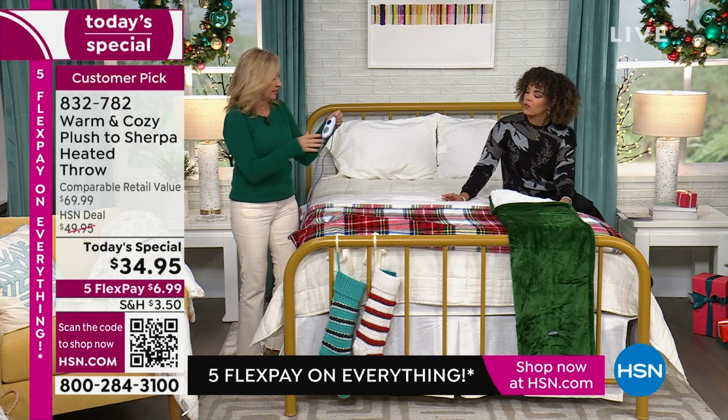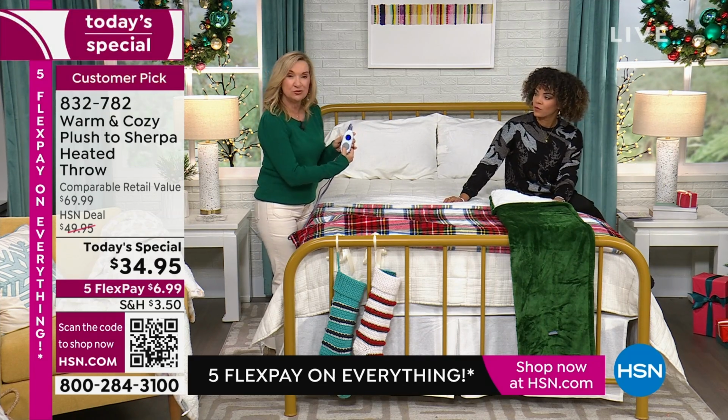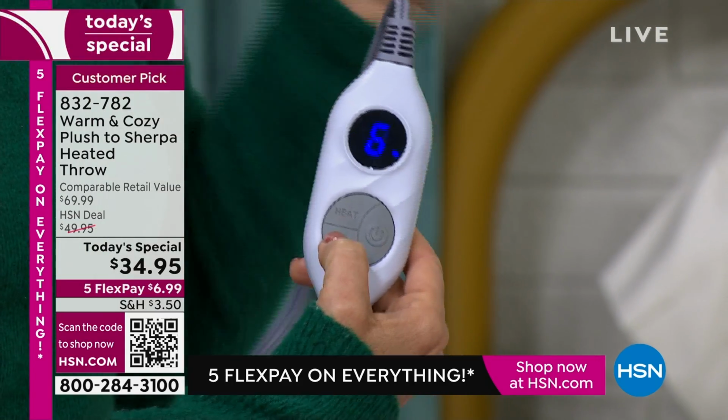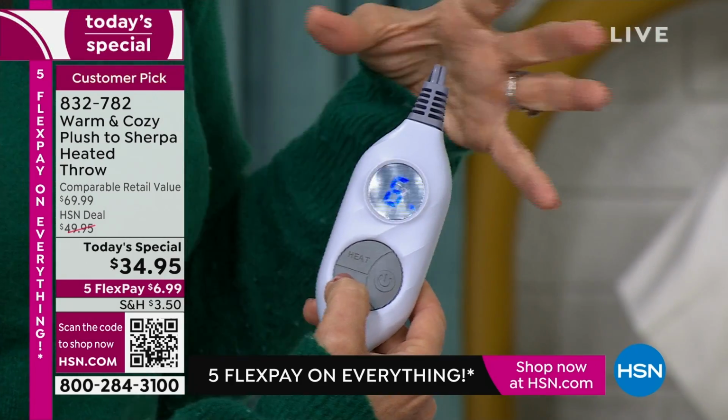Now, most of your heated blankets come with a shut off of maybe 10 or 12 hours. This one, you choose it. It can be 2 hours, 4 hours, 8 hours, 10 hours. So great safety feature. Also, I love that if you fall asleep, which you will, of course you will, it cuts off.